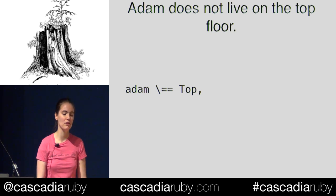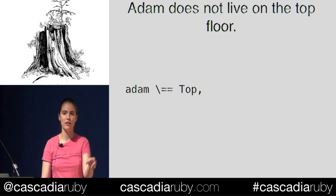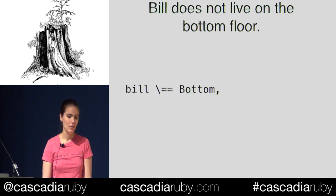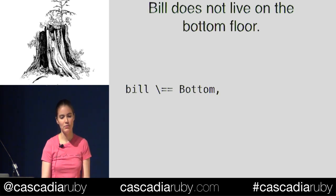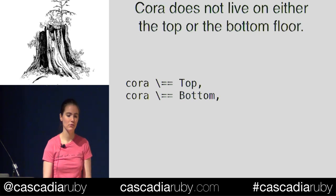So first goal, Adam does not live on the top floor. So whoever's name goes in the top variable can't be Adam. And that's our crazy not equal sign, slash equals equals from earlier on. Bill does not live on the bottom floor. Again, crazy slash not equal sign. Cora does not live on the top or the bottom floor. 2 clauses this time, but 2 goals.